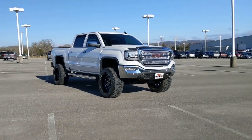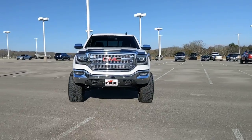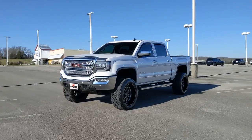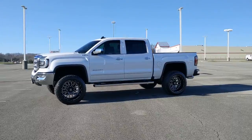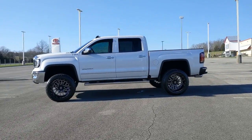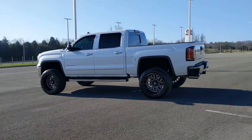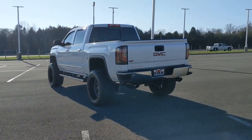Picture yourself in the 2018 GMC Sierra. This vehicle still has fewer than 30,000 miles on the clock, so it won't last long. This strikingly handsome Sierra delivers full-size pickup strength and plenty of modern comfort and convenience. From its impressive towing and hauling capacity to its quiet, spacious cabin and tech-savvy connectivity, this is the truck built for today's lifestyle.